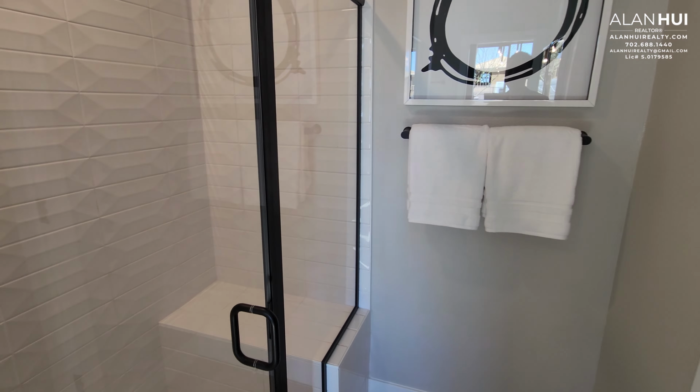There is also an option to convert bedroom 2 to suite 2. Suite 2 is a $10,000 option. It gives bedroom 2 an ensuite bathroom, instead of a shared Jack and Jill bathroom with bedroom 3.